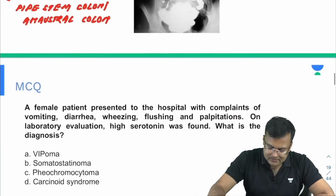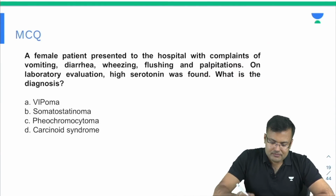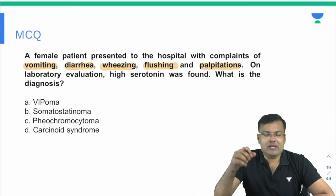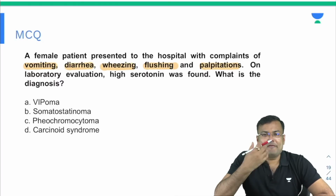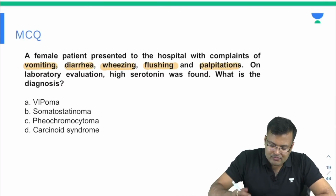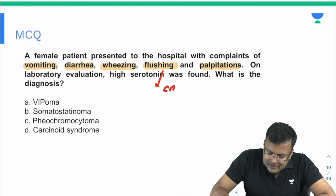Now see this question. Tell me what is the correct answer. Very easy question. A female patient presented to hospital with complaints of vomiting, diarrhea, wheezing, flushing, palpitations. First you tell me these symptoms suggest what? Vomiting, diarrhea, wheezing, flushing, palpitations. Yes, carcinoid syndrome. Very good. The patient is having carcinoid syndrome.